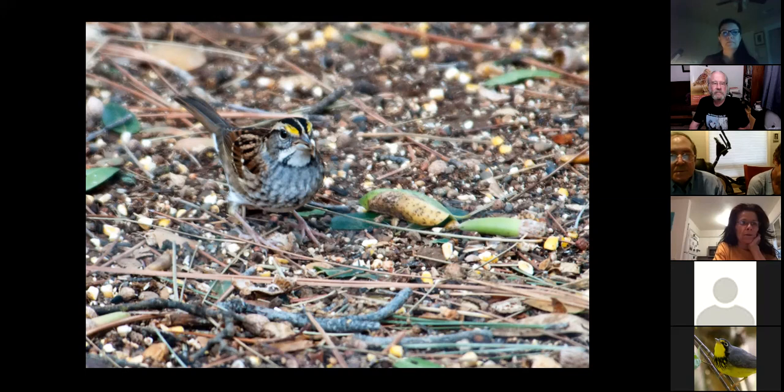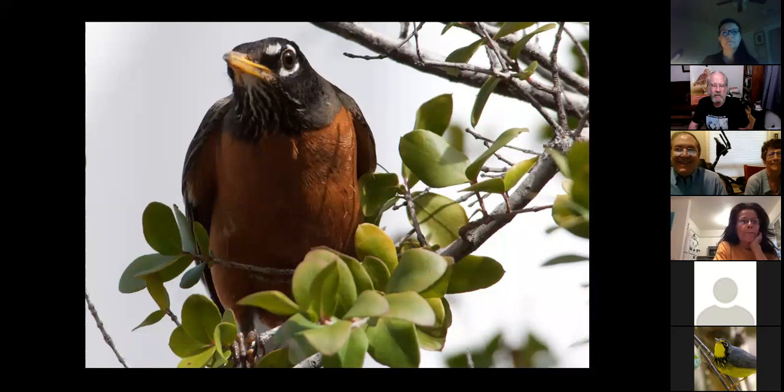American robin. These guys are here year round. Common bird. Next.